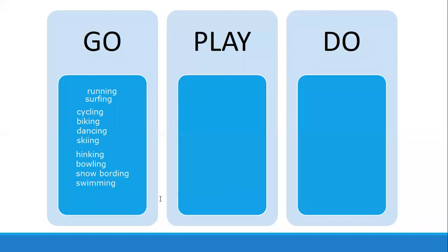I think you catch it right away. Very good. Go fishing. Fishing is the one that is missing over here. Thank you, Grace. Let's move on to, very good, David. Skydiving. Or cycling, excellent. Listen everyone, we're going to make examples with the verb play.